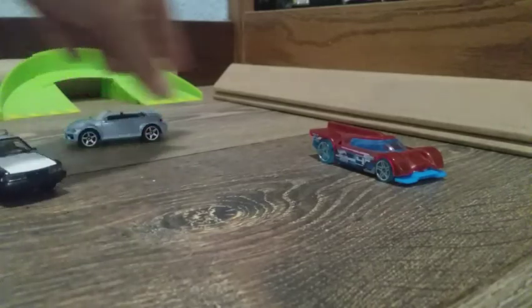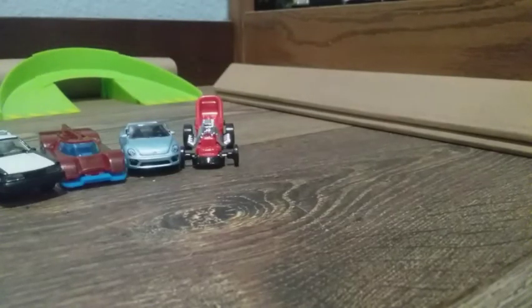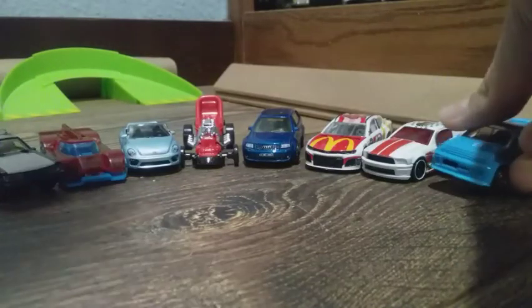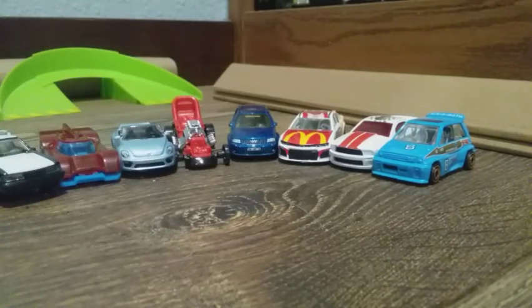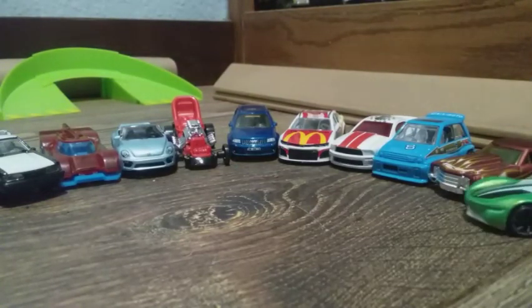But now we need to see who placed where. So we know that first place was the police car. Second place, Guapo X24. Third place, the Beetle. Fourth place is the Diaper Dragger. Fifth place is the Audi RS. Fifth place is the NASCAR. Sixth place is the Mustang. Seventh is the Honda City Turbo. Gotta make sure everybody fits in here. 1, 2, 3, 4, 5, 6, 7, 8. Ninth place is the El Camino. And in last place is the Twin Mill.